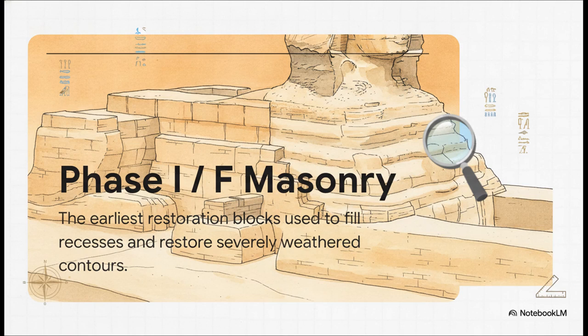So, the crucial point is understanding this insider terminology. When Lehner talks about Phase 1 or F masonry, he is identifying the absolute earliest layer of large restoration blocks on the Sphinx. By meticulously mapping these specific stones, archaeologists can perfectly trace the 18th dynasty's desperate efforts to restore the original contours of a statue that was already severely weathered.